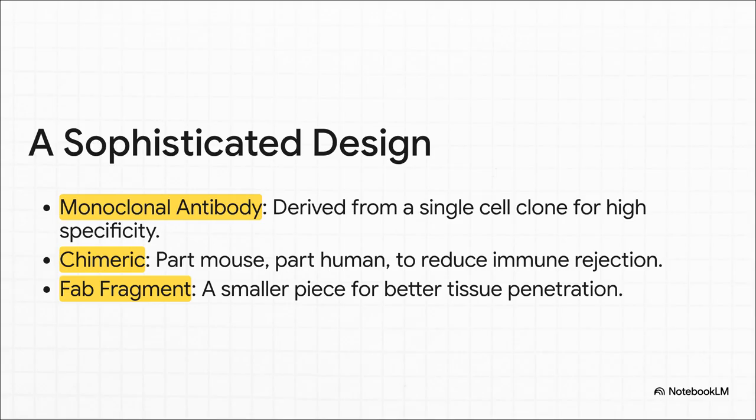Monoclonal antibody means it's incredibly specific. It only goes for one target. Chimeric means it's a hybrid, part mouse, part human, which is a clever trick to keep our immune system from attacking it. And Fab fragment means it's not the whole antibody, just the essential binding part, making it smaller so it can get where it needs to go more easily.